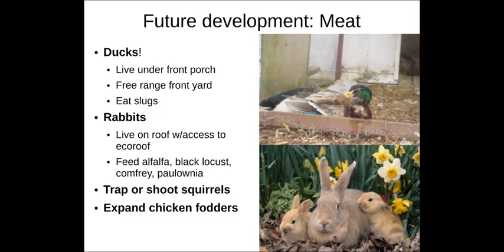A big future development that would be important for our vision would be meat. We designed the front porch to be able to house ducks underneath it, and then they could free range in the front yard to eat the slugs. Rabbits are a big possibility. I found the cutest picture I could find to show the rabbits that we would eat.